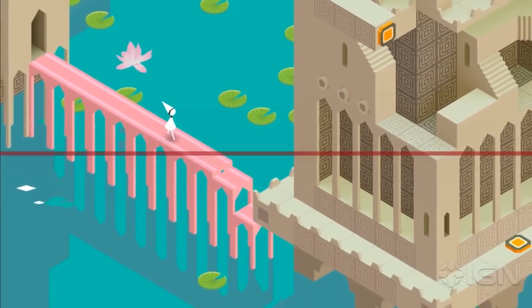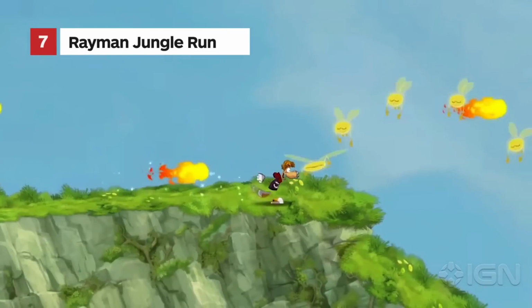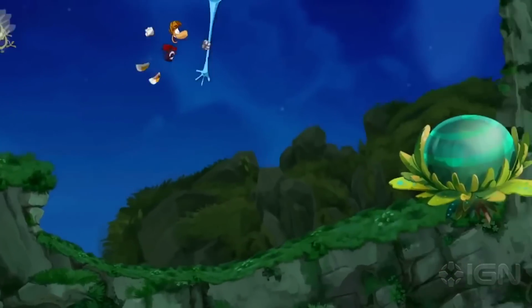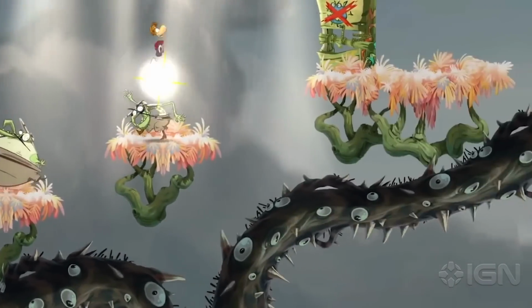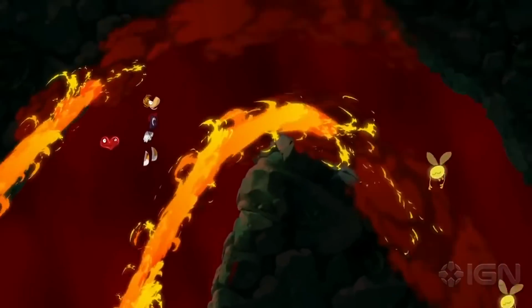Rayman Jungle Run's perfect controls and smile-inducing style make it the best platformer available on the App Store. Auto runners are nothing new, but none are more polished. You'll swing from vines, wall jump, bash through enemies, and collect perfectly placed lums all by tapping on your touchscreen. And despite its gorgeous visuals, the entire experience always remains fast-paced.